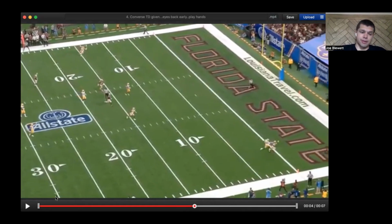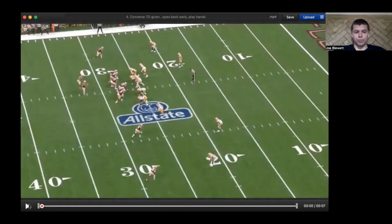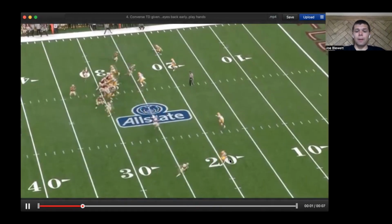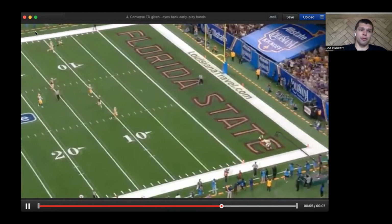Doesn't really play it. Receiver makes a good one-handed catch. And again, if that's the catch that has to beat him, we'll take it. He didn't get burned here. But still, we got to see him play the ball better and just have a feel for that.